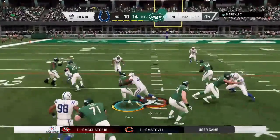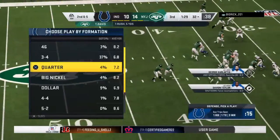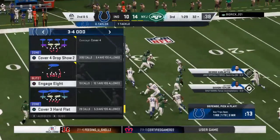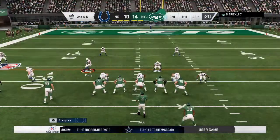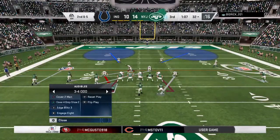From the gun, a give to Davis, and he'll gain about 5 yards down to the 32. I call that play a success. A nice inside run sets up a very manageable 2nd down. A very solid gain on that play.